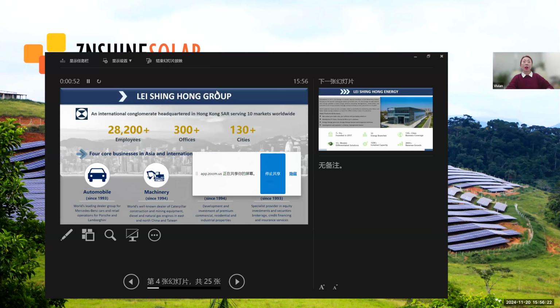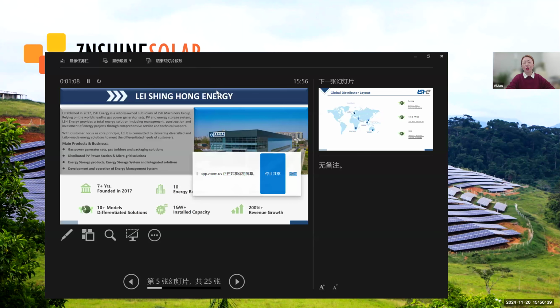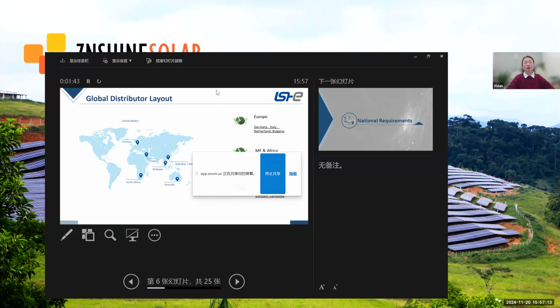Firstly, about our company: we are ZNShine Energy, and in the ZNShine group we have more than 28,000 people globally, and our key businesses cover automobile, machinery, property, and finance. We are a pretty strong company, and ZNShine Energy was founded in 2017. Our key products include clean energy products like gas power generators and gas turbines, and also renewable energy products, including PV system solutions and energy storage system solutions. Beyond the hardware, we also develop our EMS to support the whole solution. We use distributors to cover the whole global market. That's our global distributor layout so far.